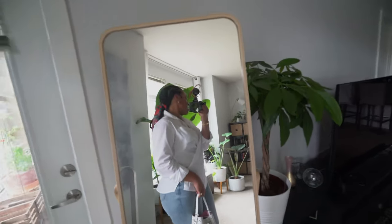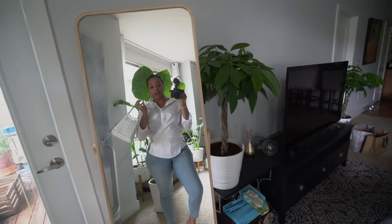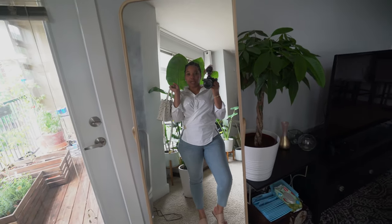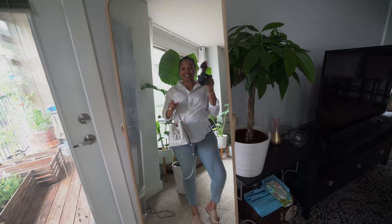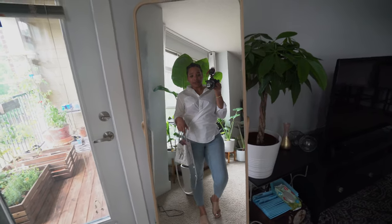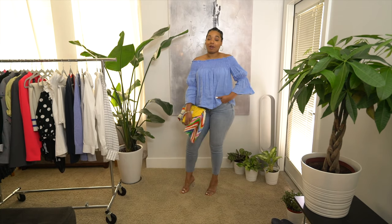I got this hair accessory from H&M. It's basically a scrunchie with a scarf attached to it. I really like it because it's just another way to add another element to your outfit, and it's really easy. You just throw it on with whatever you're wearing. I really like this. I got a polka dot one too that I haven't worn yet, but these are everywhere, so you'll be able to find these. Anyway, that's my outfit.